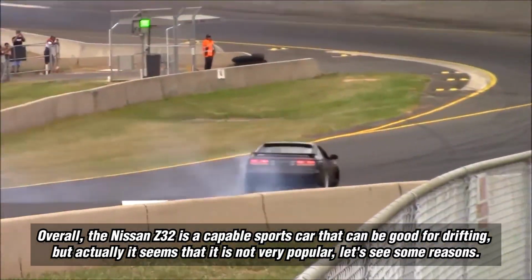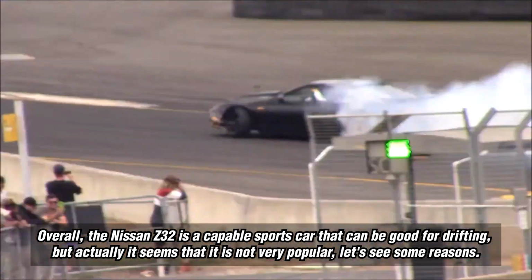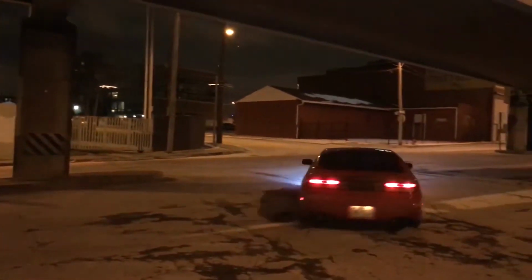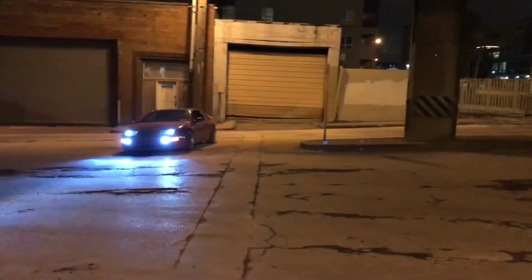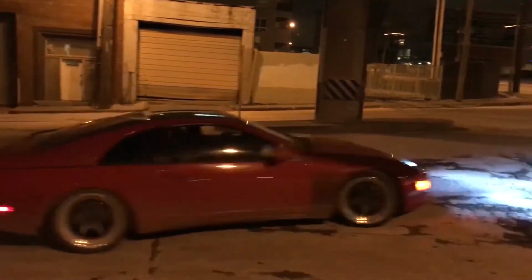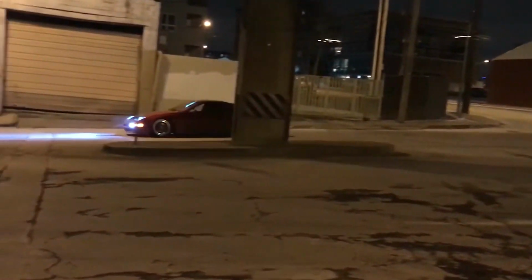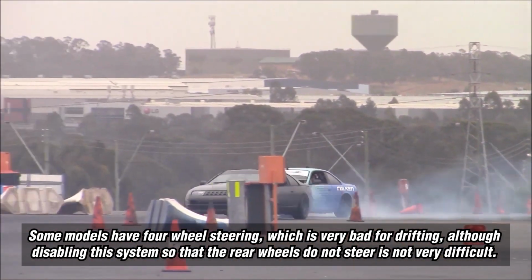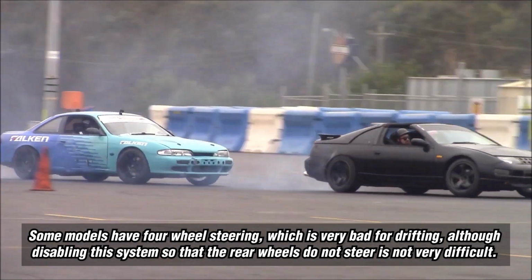Overall, the Nissan Z32 is a capable sports car that can be good for drifting, but actually it seems that it is not very popular. Let's see some reasons. Some models have 4-wheel steering, which is very bad for drifting, although disabling this system so that the rear wheels do not steer is not very difficult.